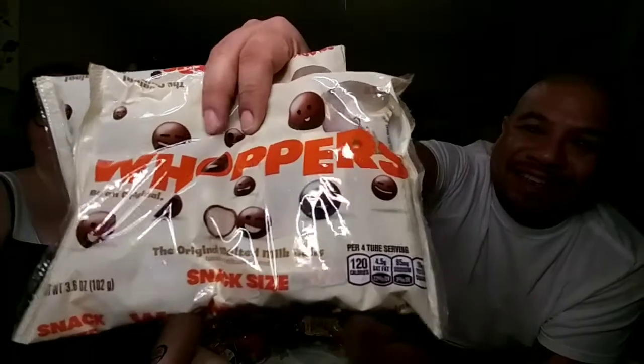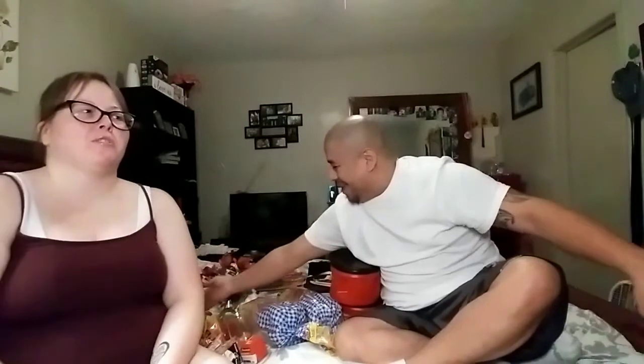And we also have some Whoppers. Whopper candies, little packs. We can put these in our little candy bowls, like in the middle of the table, we have a candy bowl set up that Kimberly put together. I already put out all the Halloween decorations. We're just trying to get a little bit more decorations here and there. And these are the 3.6 ounces snack size.